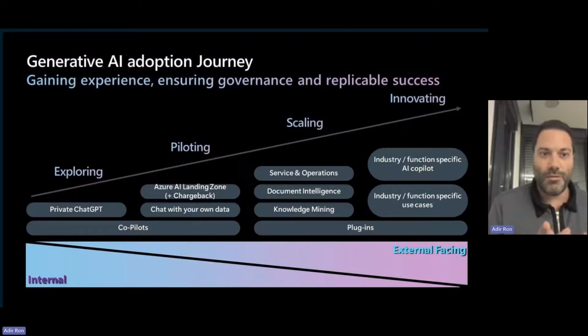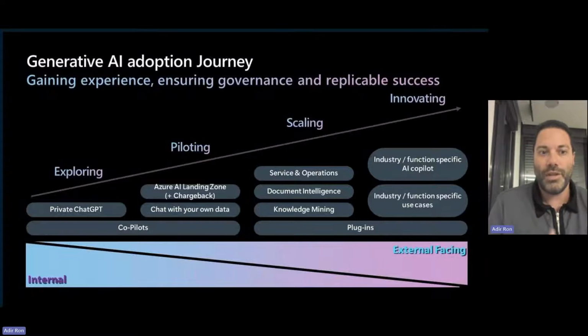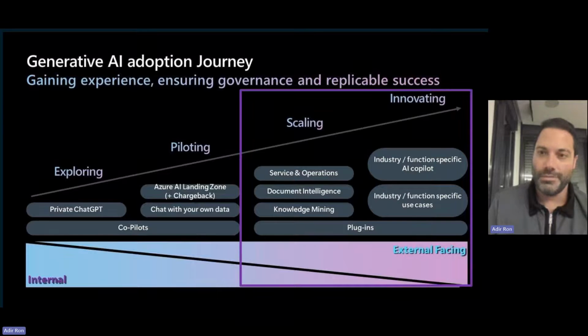Okay, so once we covered this and you feel like the teams are understanding the capacity, and internally how to really understand some of the scaling challenges of generative AI, now let's talk about how we take it forward into the scale and innovate.